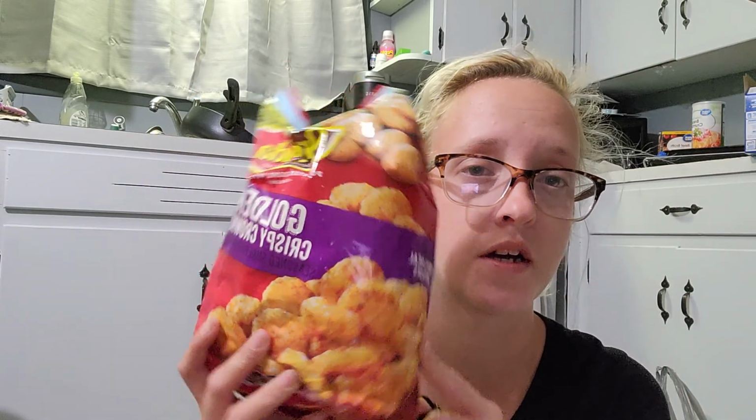These are the tater tots my husband likes. They're the Ore-Ida Golden Crispy Crowns. They're like, if you've ever ate at a Hardee's, it's what they give you in the mornings as their hash browns. They're just squished tater tots.